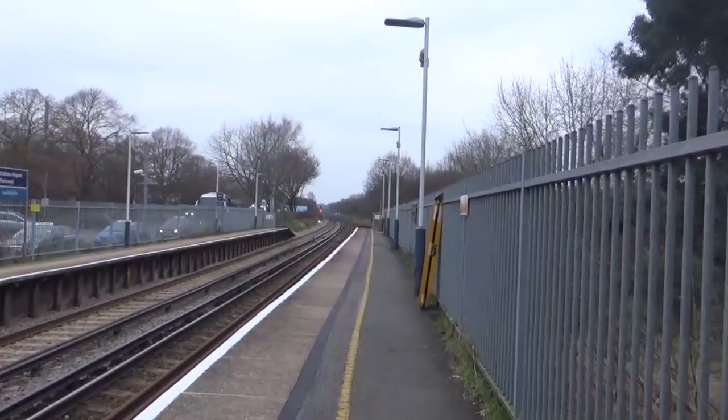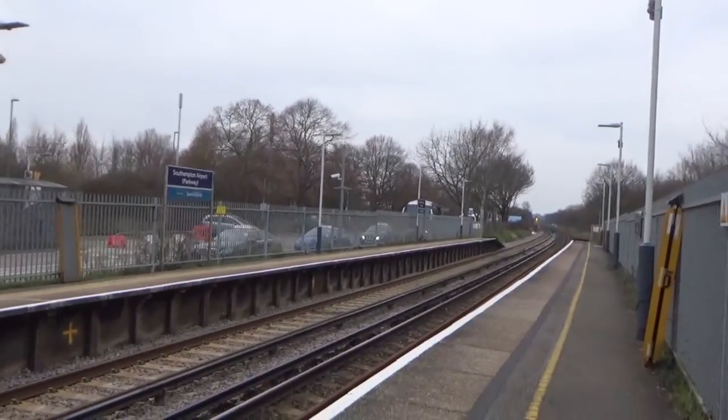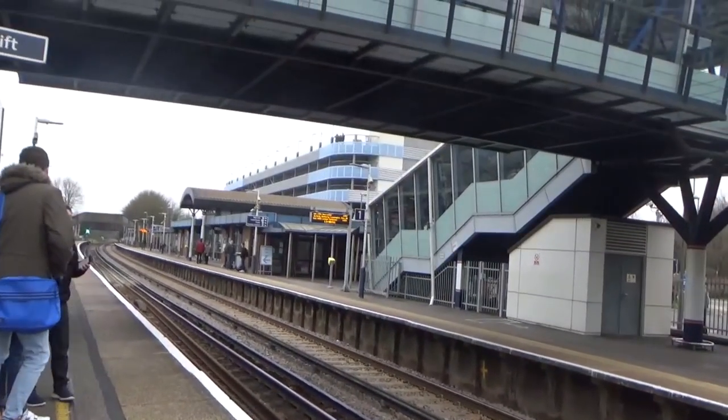Hello guys, welcome to the latest episode of Rover, and today I'm at Southampton Airport Parkway. Today we'll be seeing services from Southwestern Railway and CrossCountry.